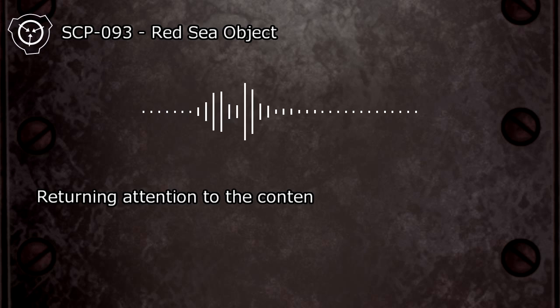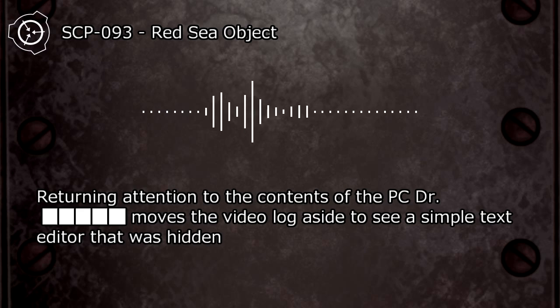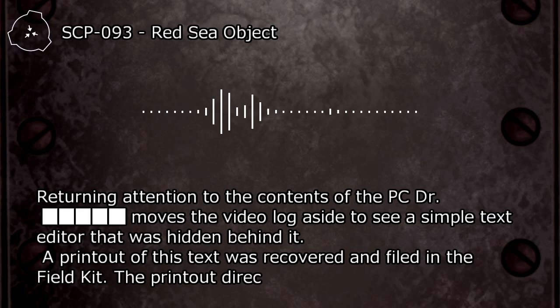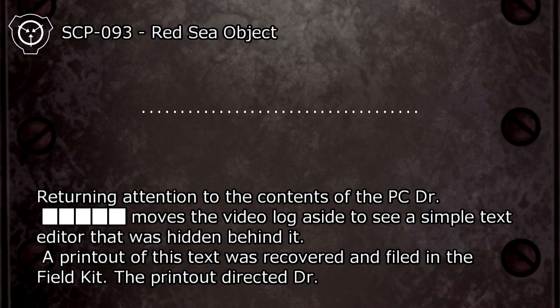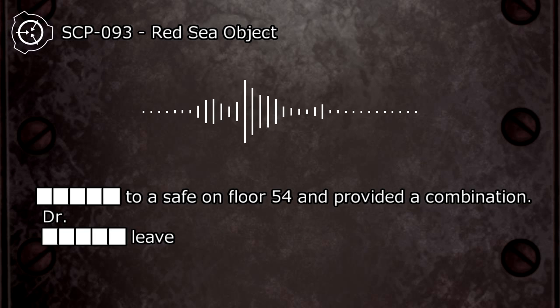Returning attention to the contents of the PC, Doctor moves the video log aside to see a simple text editor that was hidden behind it. A printout of this text was recovered and filed in the field kit. The printout directed Doctor to a safe on floor 54 and provided a combination.